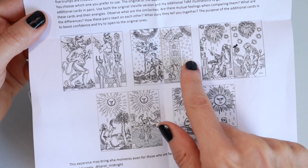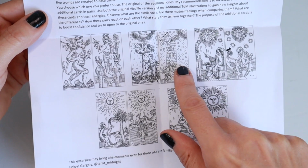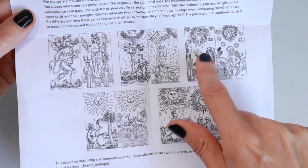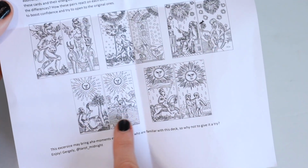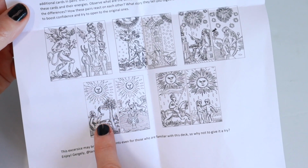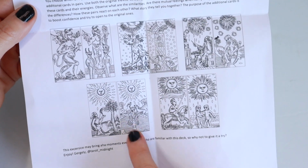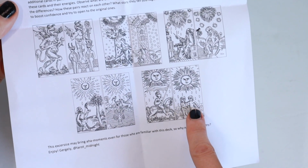We have extra tower, which I love because I love this tower, but I also love the traditional one. The star, also cool, because in the Vivil deck there's this astronomer, whereas he also added the regular star. And I love the two moons because I love that Vivil moon with the old woman, like a spinner, and the tree, and the old moon, and the sun is a little bit more like Vivil sun and Tarot de Marseille kind of traditional style.